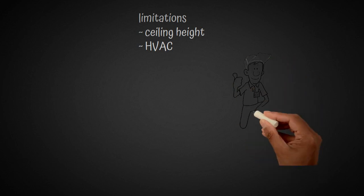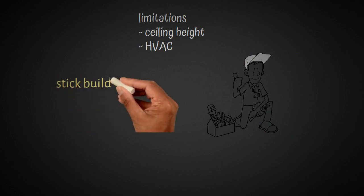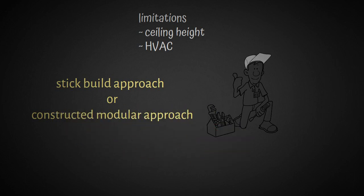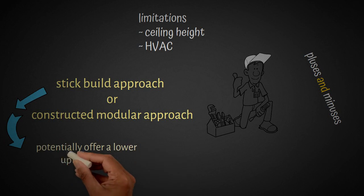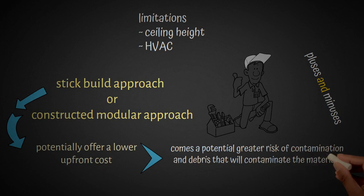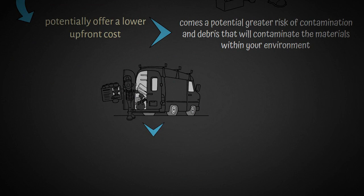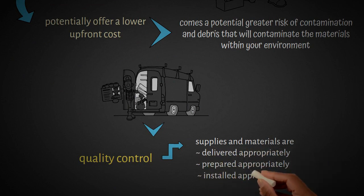So another important thing also to consider early on, and make that decision early on, is whether you'll go with a stick build approach or go with a modular vendor that'll construct a modular approach. And there's really pluses and minuses to both. A stick-built approach really can potentially offer a lower upfront cost, but with that comes a potential greater risk of contamination and debris that will contaminate the materials within your environment. When you think about the supplies as they arrive through the loading dock, through the hospital, there's a lot of quality control that comes with making sure that those supplies and materials are delivered appropriately, prepared appropriately, and then installed appropriately.